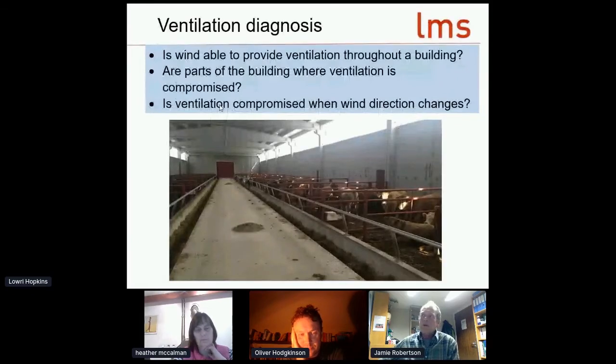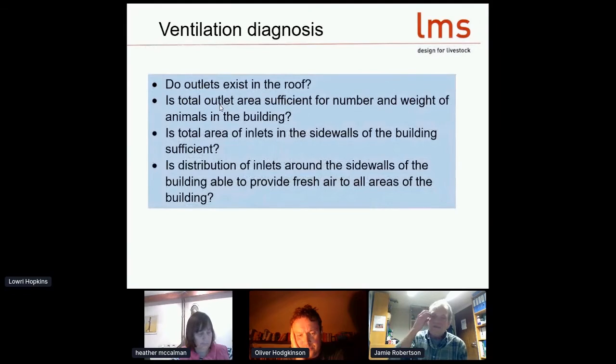Is wind able to provide ventilation throughout the building? If it can only do half a building, funny enough, the back half of the building is going to be a bit of a bomb site. The ventilation's compromised. And the other one, which is very common, is ventilation compromised when wind changes direction? So moving on again, Larry, these are just very, very basic things.